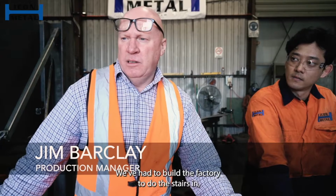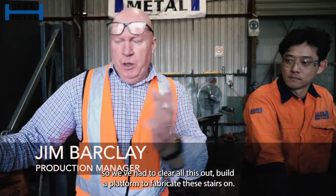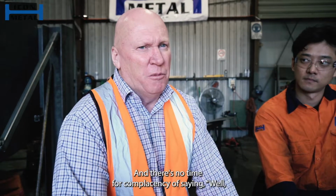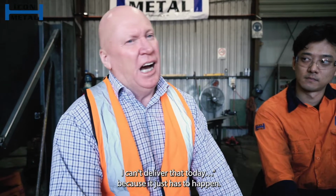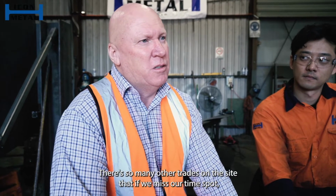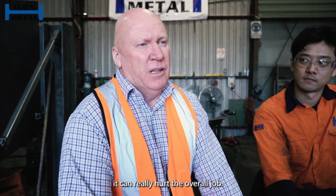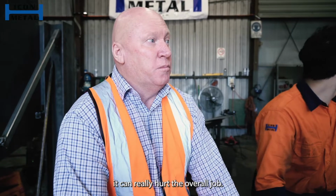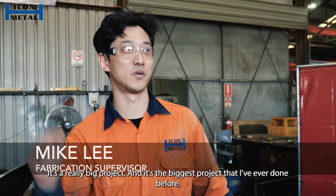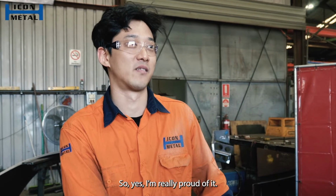We've had to build the factory to do the stairs in, so we've had to clear all this out, build a platform to fabricate these stairs on, and there's no time for complacency of saying, well, I can't deliver it today, because it just has to happen. There's so many other trades on the site that if we miss our time spot, it can really hurt the overall job. It's a really big project, and it's the biggest project that I've ever done before. So yeah, I'm really proud of it.